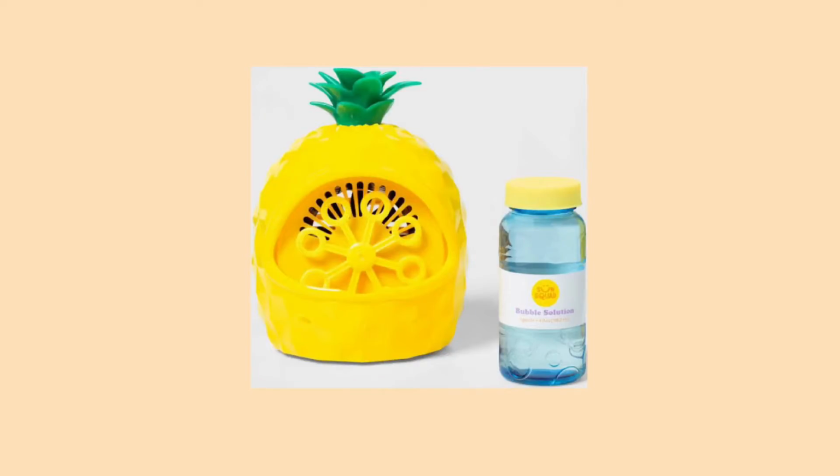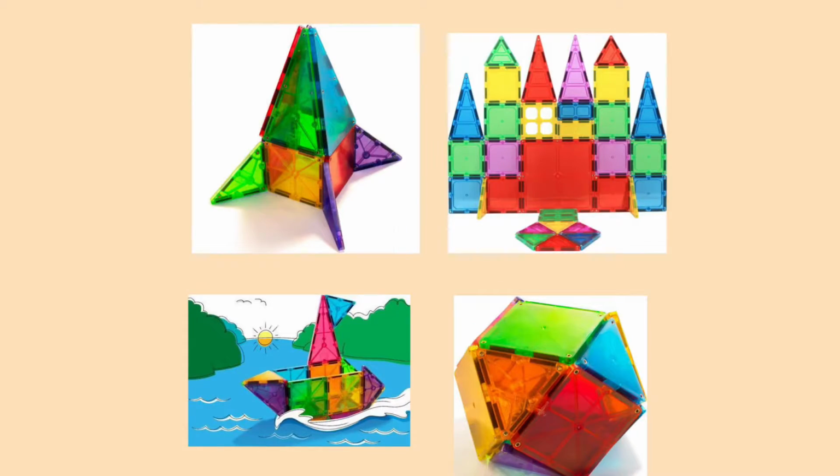For toddlers, I figured bubbles. So I feel like bubbles are a go-to. If you don't want to use the regular one yourself, you can also use these electric bubble makers. Perfect and convenient. Another one are these different shaped magnets. We used to have them in the classroom and the kids love them. You can make so many things from the triangle, the rectangle, and the square. You just build, you can stack, it's awesome.